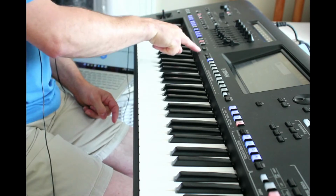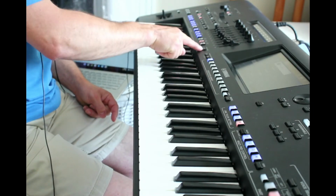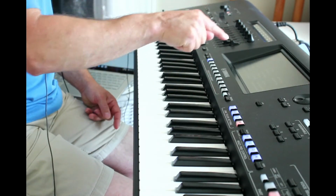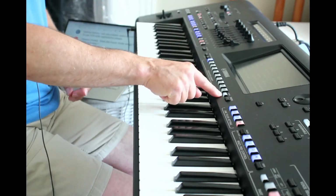And the way we do that, we press the direct access button just down here below the ninth slider. Press that, then touch the freeze button, and you can tick the box for whatever you want that you want to freeze when the freeze button is down.